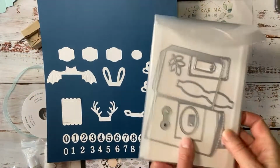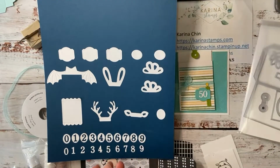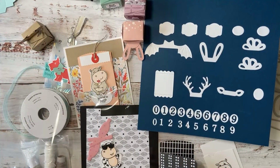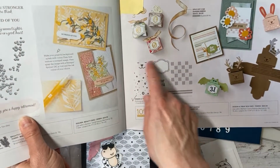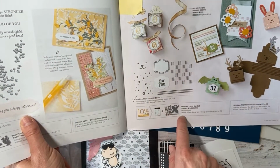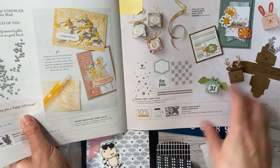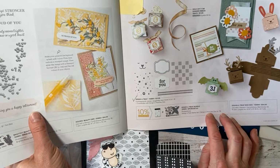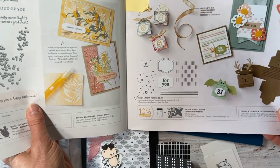Now, first of all, the mini pocket envelope dies are in the annual catalog, and they're $40. And then the Design a Treat bundle, it's actually in the mini catalog that just came out. You get a fun little stamp set. You get the dies, and it's $67.50, which means you get a free celebration item. So I'd probably recommend either the Hippo stamp set or some Designer Series paper to make your boxes.